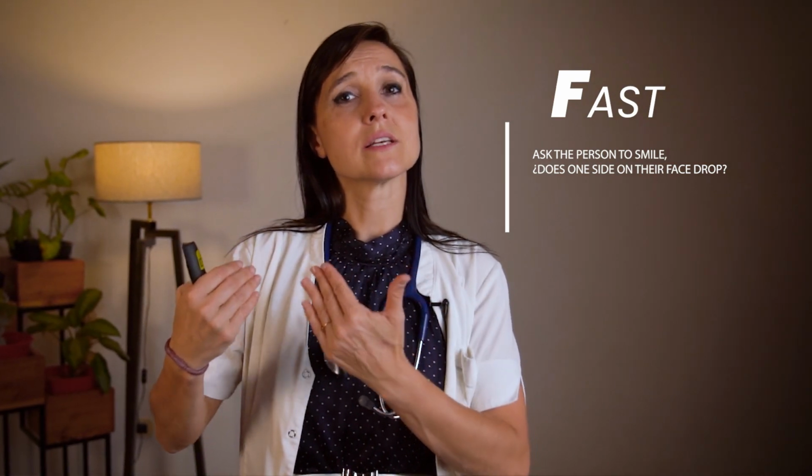Face. Ask the person to smile. Does one side of their face droop? Arms. Ask the person to raise both arms. Does one arm fall? Speech. Ask the person to repeat a simple phrase. Is their speech slurred or strained?